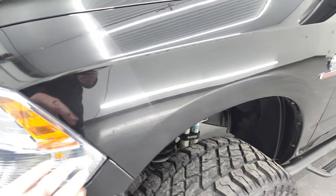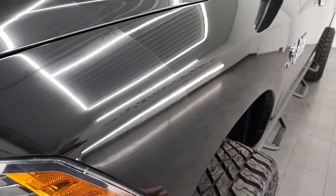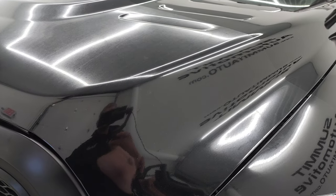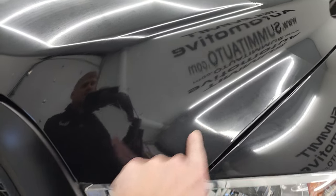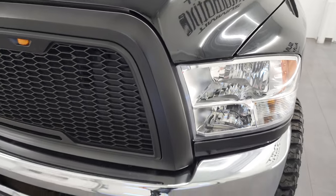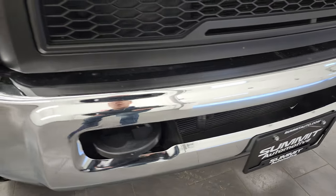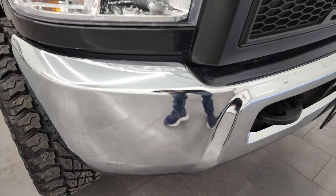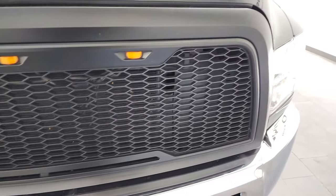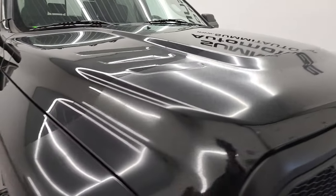I did want to point out that this one does have a 3M covering on the front fenders and hood. So no, that's not paint oxidization. That's just the 3M tape that's on there, keeping it nice and clean from rock chips and stuff. That could come off if you didn't want it on there. Front bumper's in fantastic condition. Comes with an aftermarket grill that looks pretty good. It's got some lights in it. Not sure if those work or not, but we'll turn all the lights on at the end of the video.